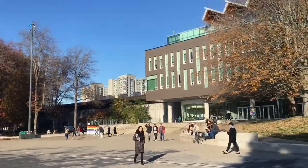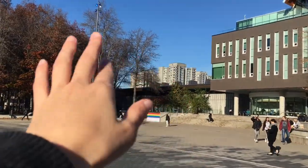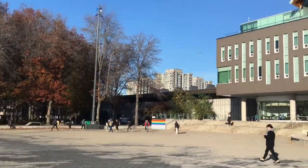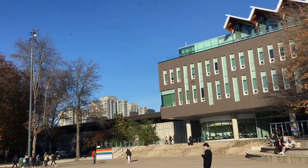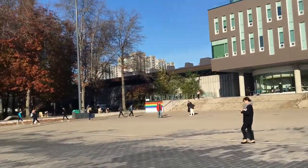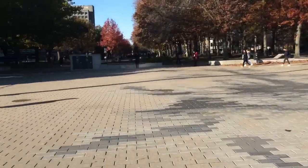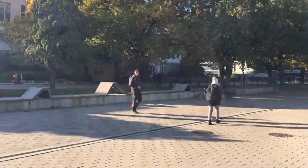So we're in this section. I used to live in that area, in the buildings behind over there. So again, I'll try to make a video about those. It's all going to be in pieces based on where I have to go for my classes and things. But yeah, this is a nice way to see the campus.